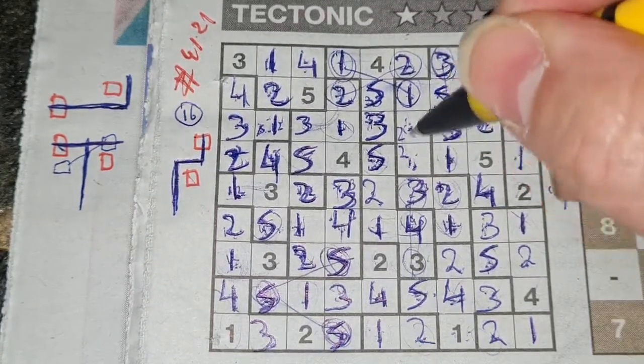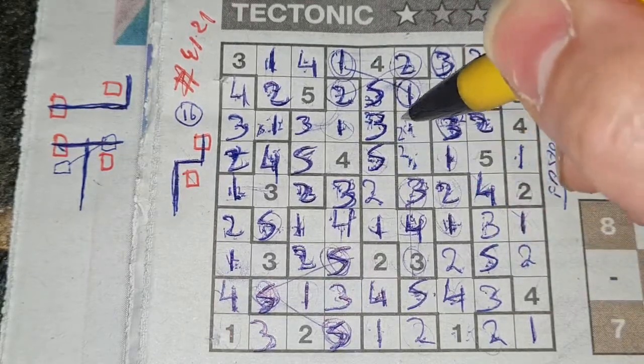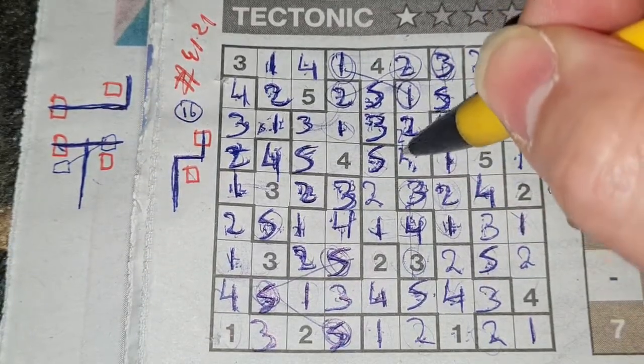2 numbers left, the 2 and the 4. We have a 2 there, no 2 there. 2 should be here, and the 4 goes there.